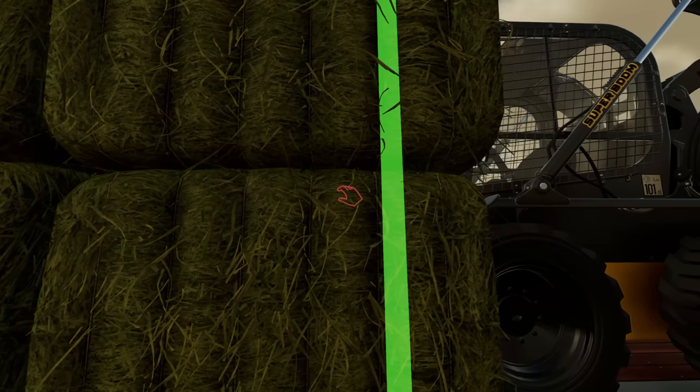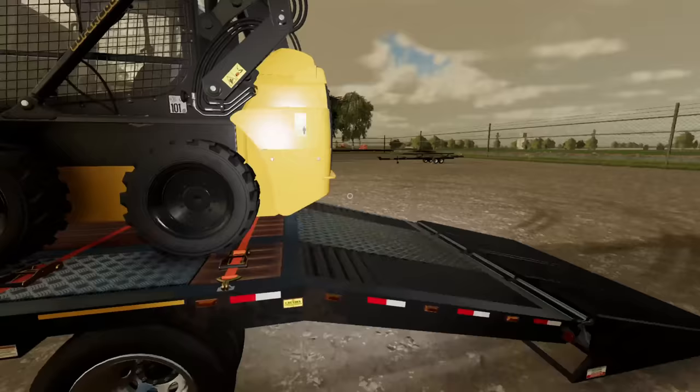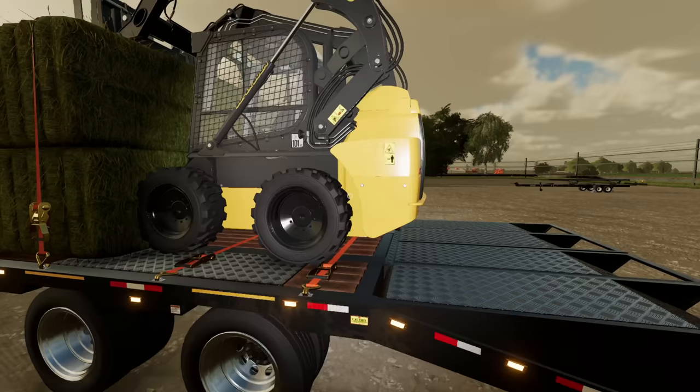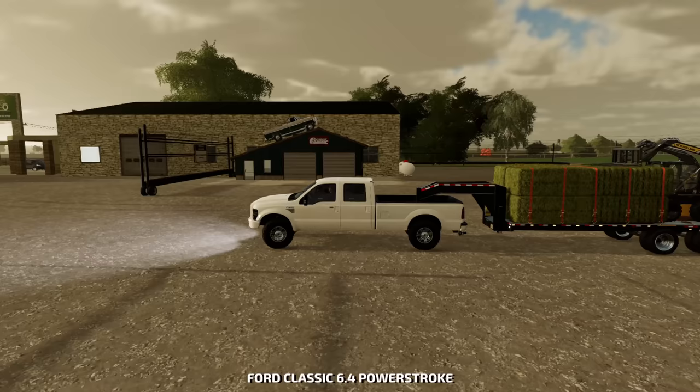We got everything strapped down. We're going to go ahead and strap you down there as well. We might, I think. Come on. That's going to work, right? Let's find out. Ooh, it may have scraped it a wee bit, but it did work. Nice. So we've got a full load, 8 bales, and we've got our skid steer on there. We're good to go. Oh, my Lord, that's heavy.